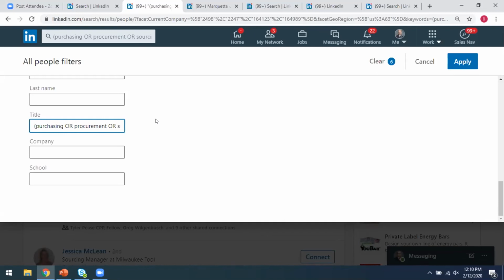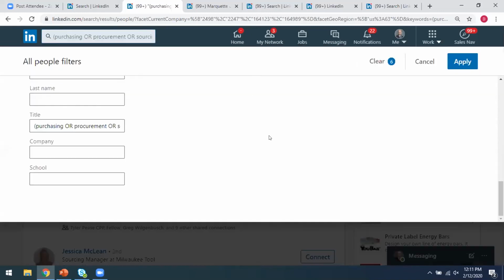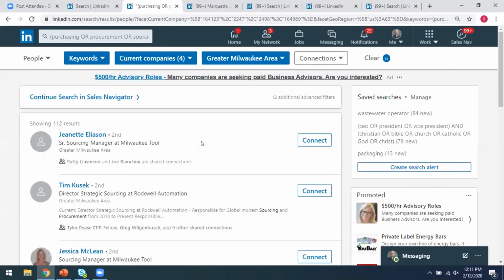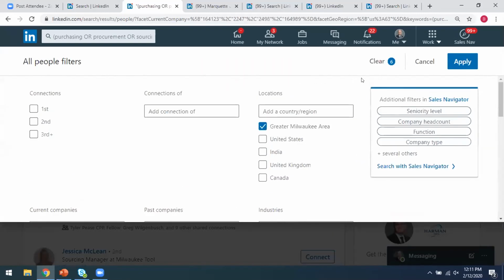Now, the trick to getting a search alert is to copy and paste this entire search string back into the search box at the top after you've filtered all the other filters. And what that brings back is a list of 112 people who work at Rockwell, Milwaukee Tool, Johnson Controls, or Harley Davidson, those 4 companies. I think it's 4. Let's go back and look. Yeah, those 4 companies.